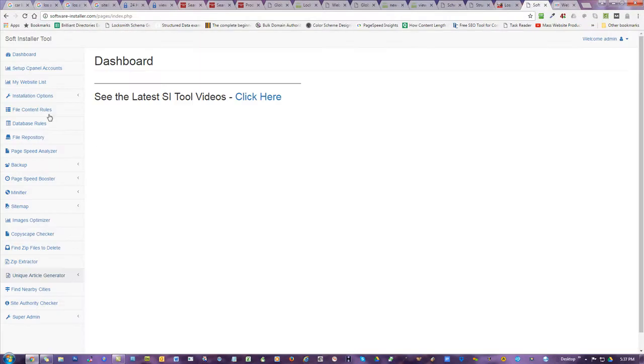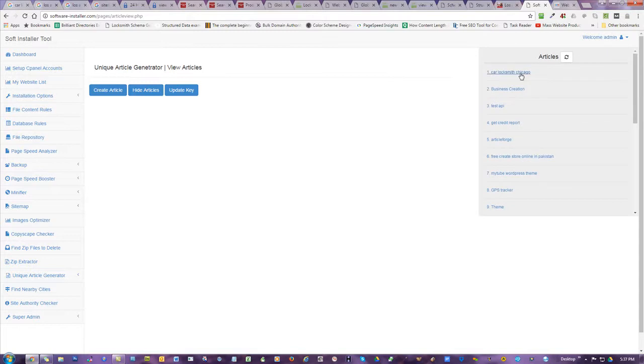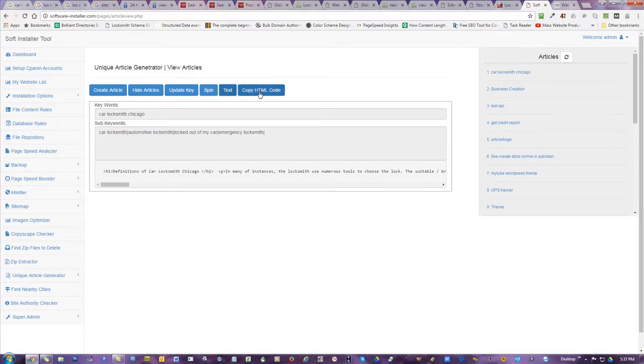So in the software installer tool, one of the things that we've added recently, and we're still refining, allows you to go get articles, okay? And you can view the articles you've created, okay? And you can also, like Car Locksmith Chicago, there's something there. It took seconds to build this. Doesn't read that great, but I didn't try very hard. I put in a couple of things real fast, but I should refine it to get the bell curve better. Still, just a touch of practice. That's the point. I can check out what the HTML code looks like. I can copy the HTML code so I can just paste it to a text file or stick it into my website right then and there.